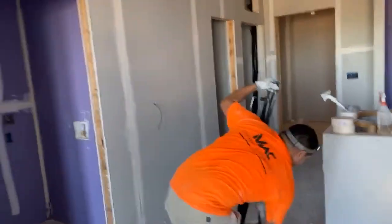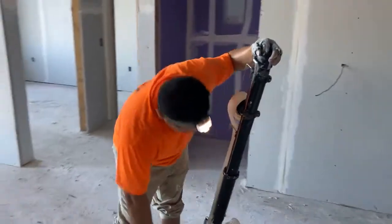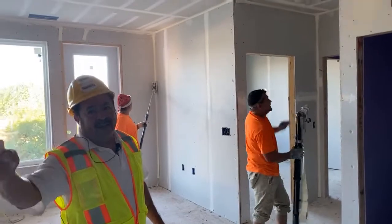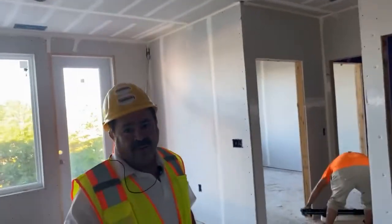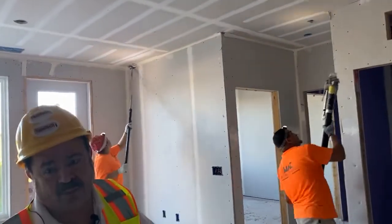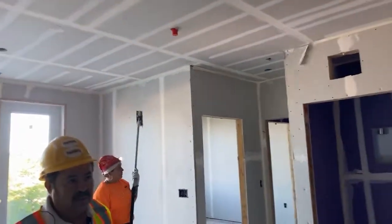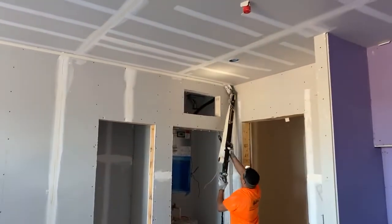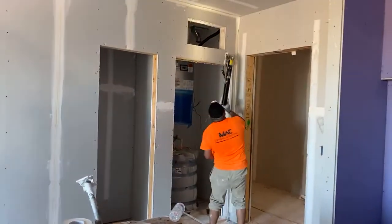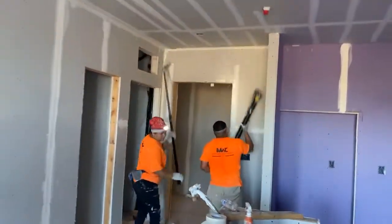How many rolls of tape in one day? ¿Cuántos rollos de tape gasta en un día? Four and a half to 5 boxes. Each box has 20 rolls, and it's 5 boxes, so 100 rolls of tape. Something like this, yeah, more or less. Well, he's really fast.